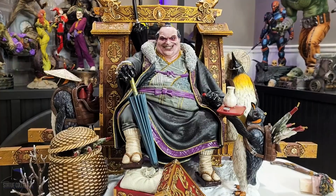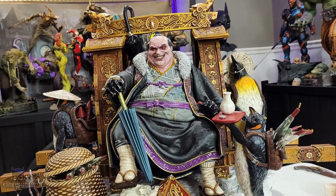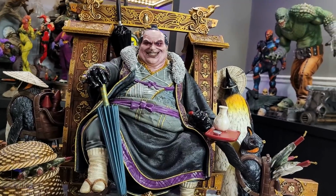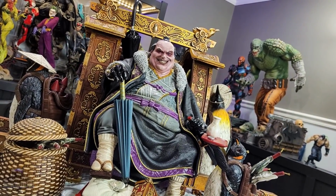So I want to give you some close-ups of just some of the individual parts because sometimes the statues kind of hide some of those little things. So I do want to share that with you so you can see all of those, and then we'll wrap it up. But again, I just absolutely love this thing. It is incredible. All right, guys, so now let's take a look at some of these close-ups here.